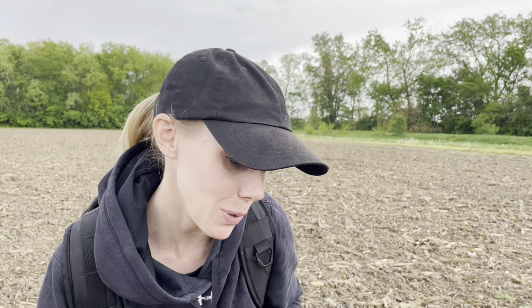It's raining, but we're still out here and we're still going to try and get some more points. We are walking across to a new section of the farm and I found a point. It's pretty buried in the dirt, so I'm not quite sure what it looks like or what it is. It looks like good material.